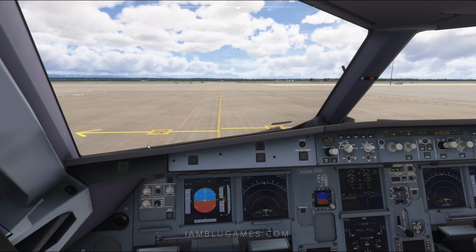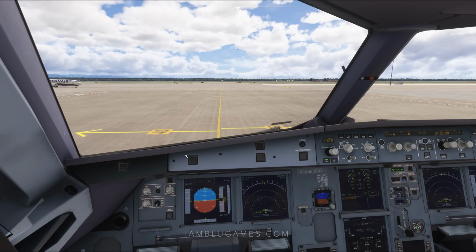Malpensa ground, Easy 116, ready to taxi with Romeo. Easy 116, taxi to runway 35 left, via Romeo, Kilo, Zulu, Whiskey Bravo. Romeo, Kilo, Zulu, Whiskey Bravo, runway 35 left, Easy 116.